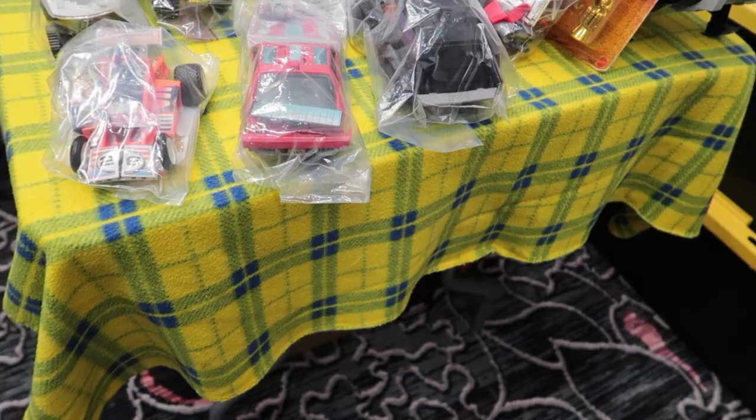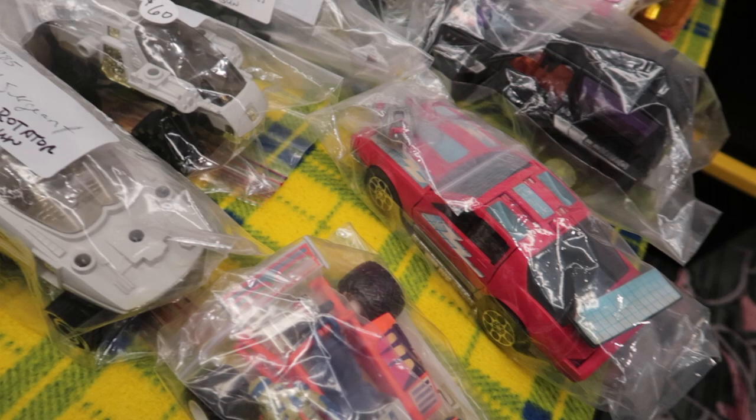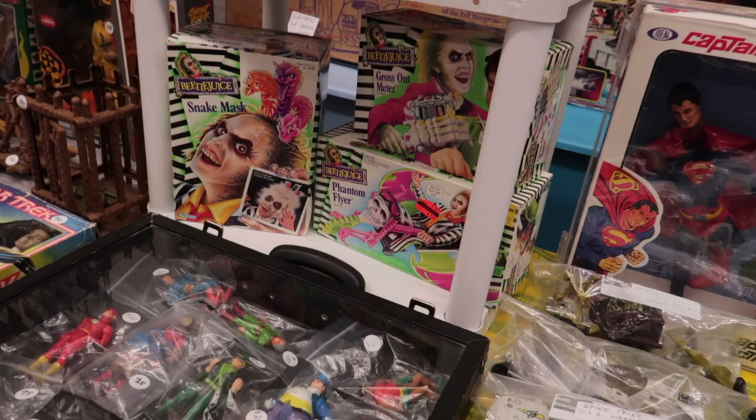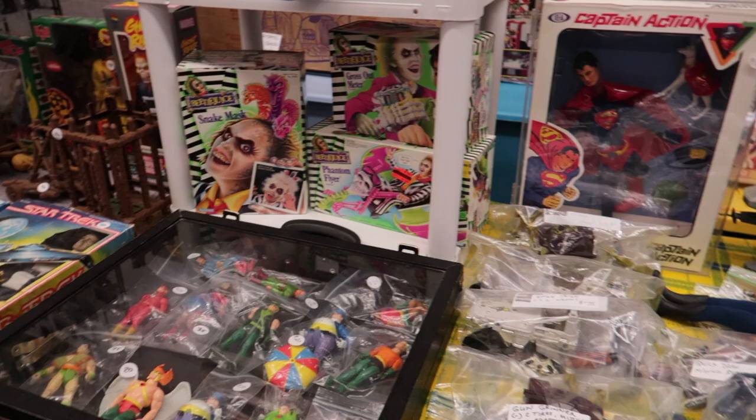Kentpool of Mask Figures, Jason the Wheeled Warriors. Look at that. It's like a DC Super Friends. Oh, Beetlejuice. I had the bed. Oh, yeah. The little gray bed. Vanishing Ball. Yeah. You have a Firefly still in the box.